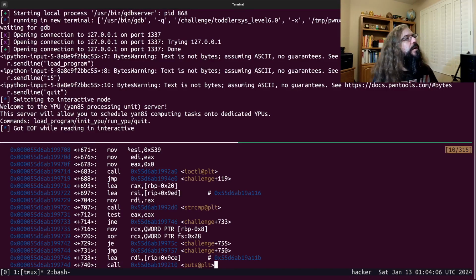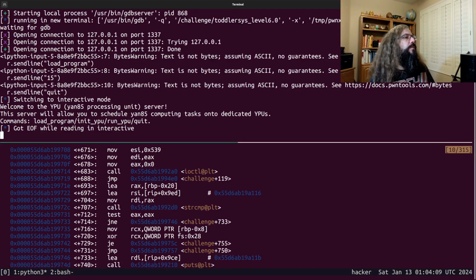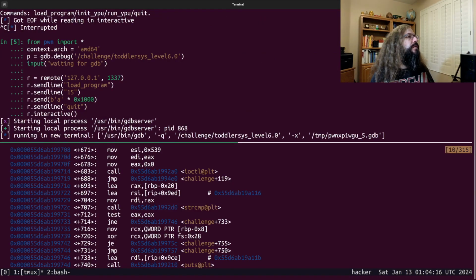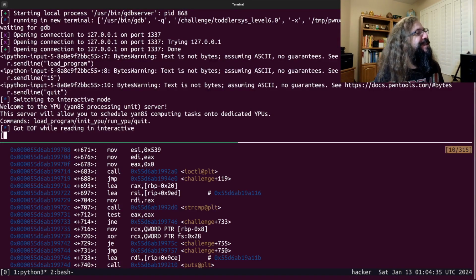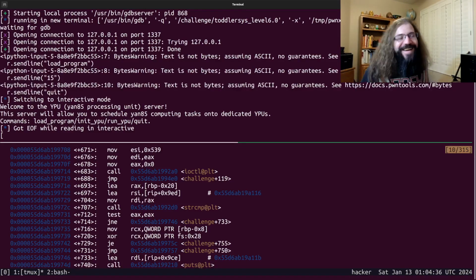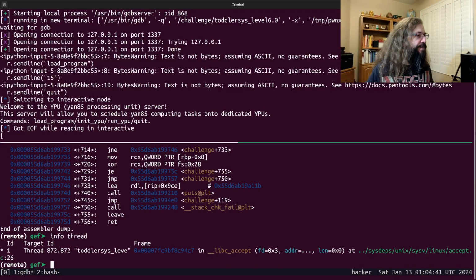Let's think. Oh, wait, now that does send quit in my script here, doesn't it? Send line quit. We send X1000A. We go interactive. What do we got? Breakpoint. Like the person that asked the question clearly sees where this is going, right? Which is awesome. But this is a great opportunity to figure out what I did wrong.